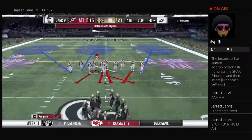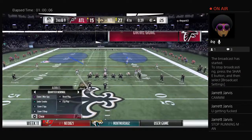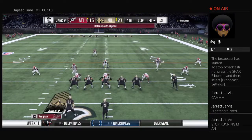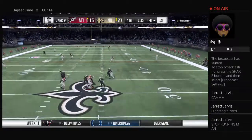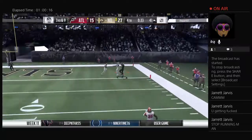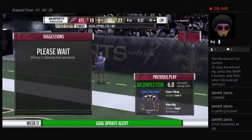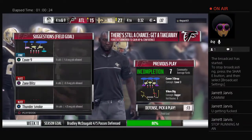The Saints on 3rd down, not quite 50%, 4 for 9. This is 3rd and 9. Shotgun now for Breeze. Looking deep downfield. And that one incomplete. Had some position but couldn't hold on, and it brings up 4th down.